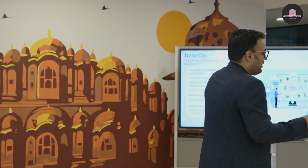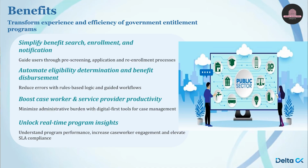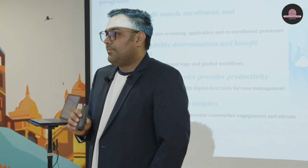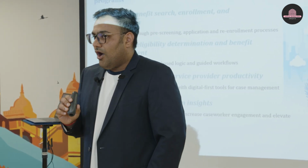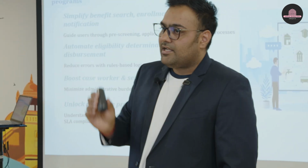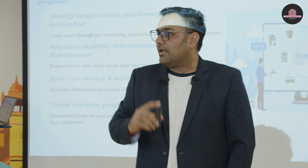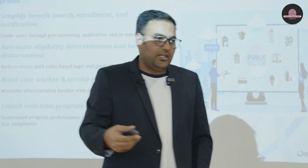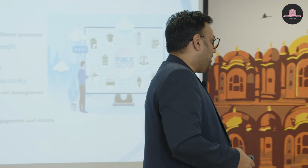So the first benefit that you are going to get once you implement the benefit management of the PSS will be simplifying the benefit search, enrollment and notification. So you will be able to go to a portal and look for whether you are eligible for any particular benefit, how many benefits you might be eligible for, right? And once you have identified that, I want to apply for this benefit, you will be able to easily apply for that benefit, right? That's the first benefit that you are going to get out of it.